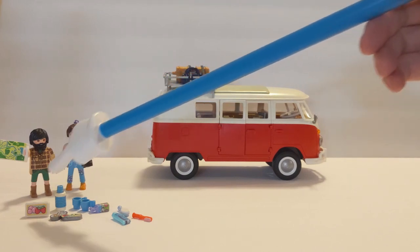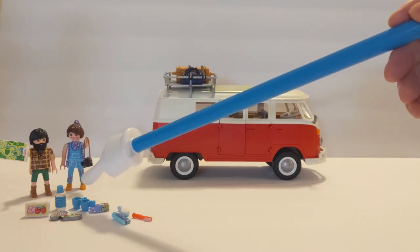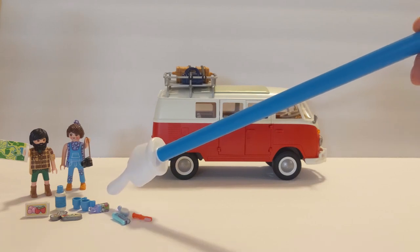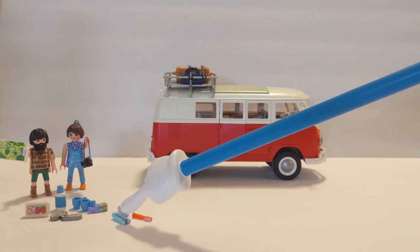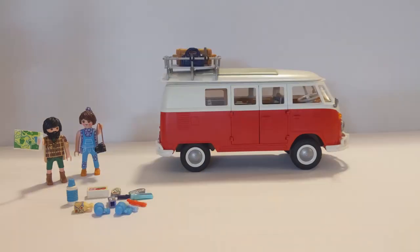The fruits, fish cans, a water bottle, cups, and what's this? Milk, toothpaste, toothbrush, and hairbrush.